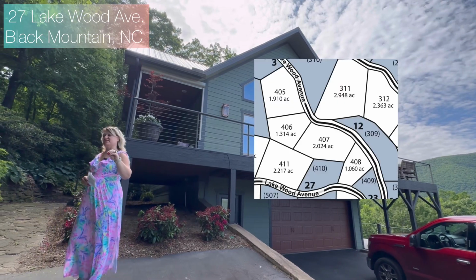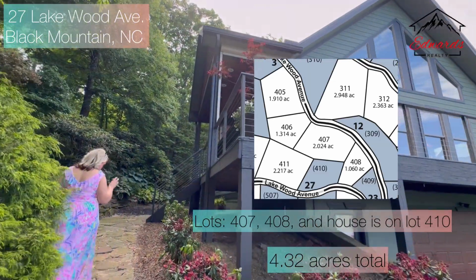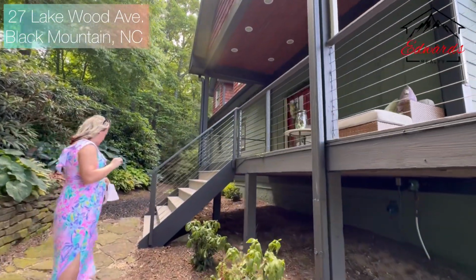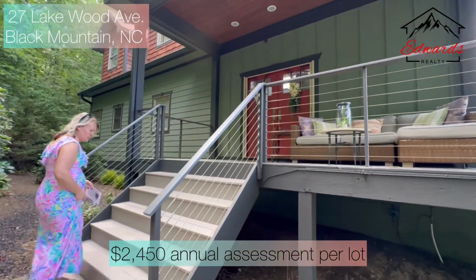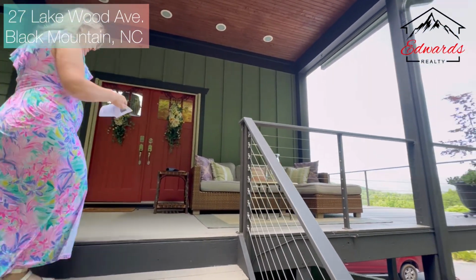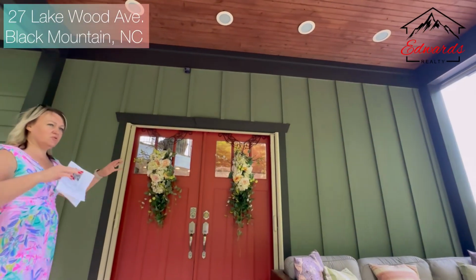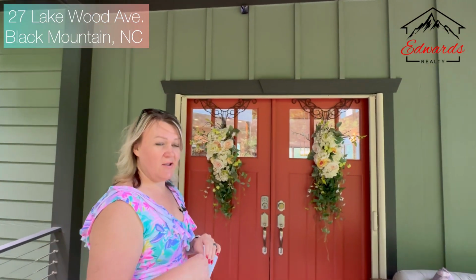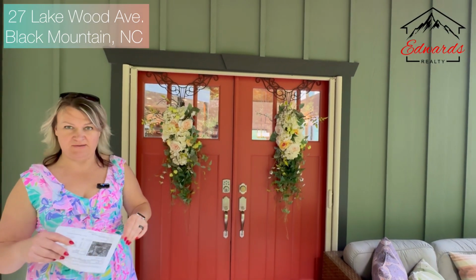This property actually consists of 3 lots, making it 4.32 acres. Each lot has its own annual assessment that the community puts on, and the assessment fee is $2,450 annually. So, calculating all of this, your assessment is $7,350 a year to just live in this beautiful place that we're going to show you with gorgeous mountain views, as well as a $285 HOA fee for the road maintenance.